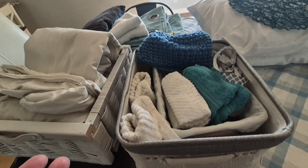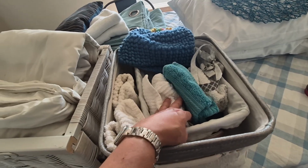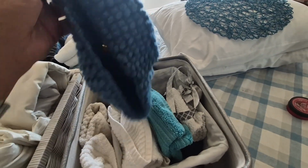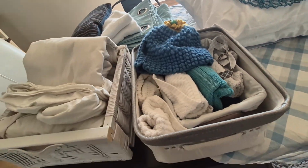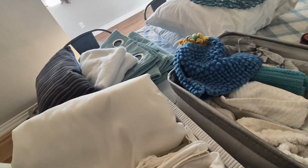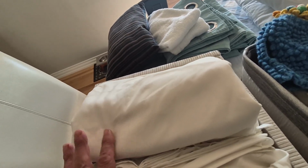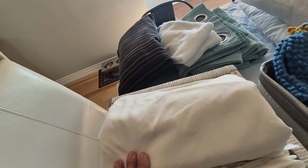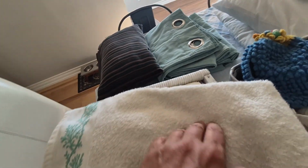I've got all these extra face cloths and things in here, and I'm going to offer them to my son if he wants them. I'm probably going to keep my basket and bins. This is a tea cozy. I think that's going to go in my yard sale. That was my mom's. I've got a couple sets of sheets here that are off-white, so those are going to go in my guest suite, I believe. And the same with these extra little hand towels.